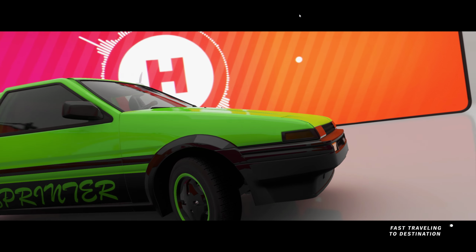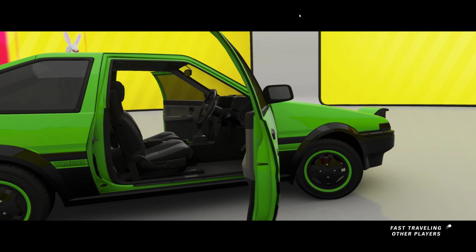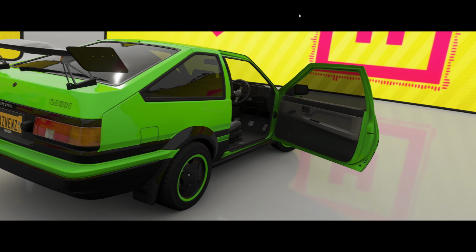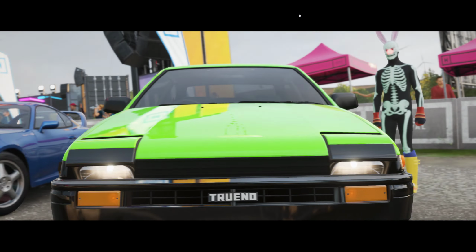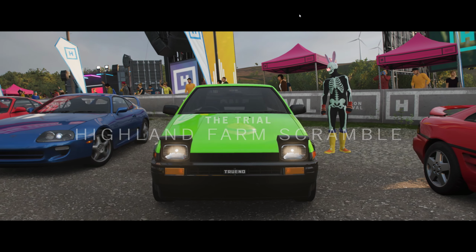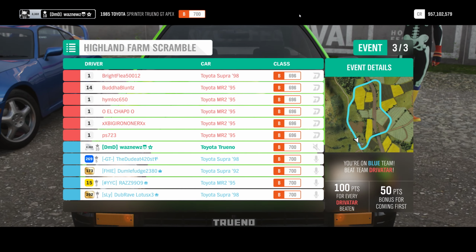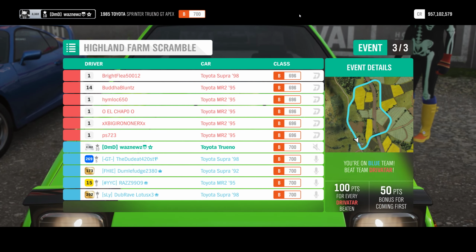So let's see if we can win the last one as well. Should be able to. Hopefully, maybe. Probably not. Probably gonna screw it up big time. Yay, pole position! Woohoo!